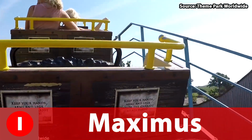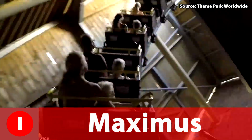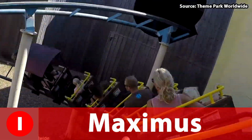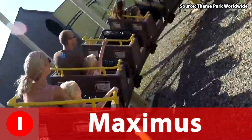Not only because it has a great layout and awesome theming, but also it was my first ever roller coaster, as before I did this ride I didn't do any ride that went round a corner or upside down, so it is very significant. However, that is not the reason why I did pick it.